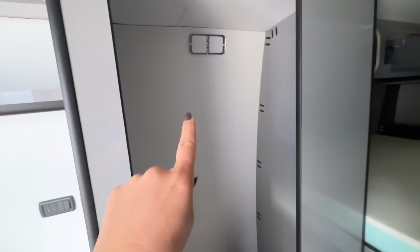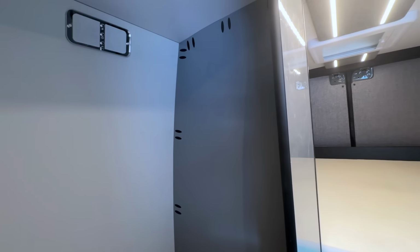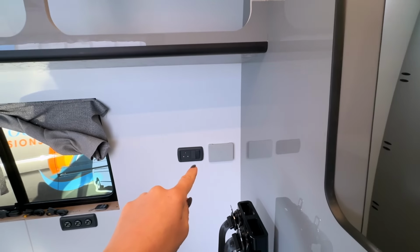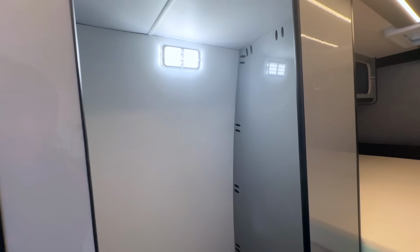But he has fitted a light. Let's see if I can turn that one on. Hang on. Ta-da! So this light is really cool because it's remote control and it's with the switch as well. So with this light, you can turn it all different colours. I just think it's awesome. You can have it like a disco if you want to.